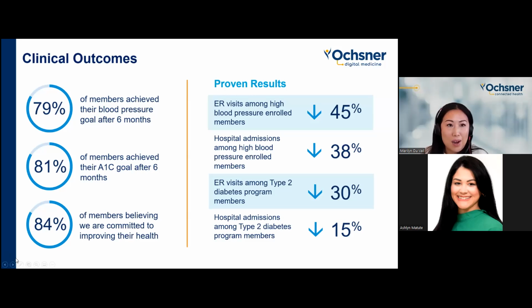And I mentioned earlier that we have proven outcomes. This is what I'm talking about. So almost 80% of our members achieve their goal blood pressure after working with us after 6 months. About 80% of members also achieve their A1C goal after working with us for 6 months. And then about 84% of members believe that we are committed to improving their health. We've also reduced ER visits and hospital admissions among both our blood pressure and type 2 diabetes programs, as seen here on the right side.